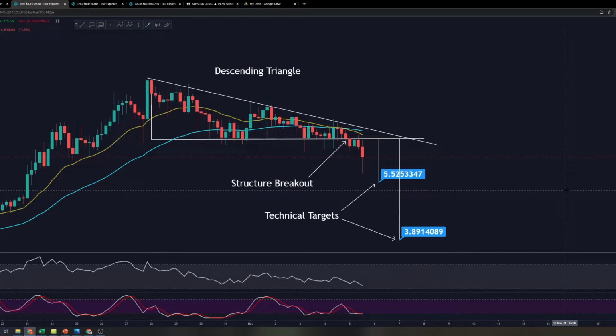So we're going to take a look at THG again. This is Thetan Arena's token. Remember, the last time when we made the first video, THG was still adhering to the support, but unfortunately it was starting to form a descending triangle. Descending triangles tend to be bearish structures because the highs are getting lower and you keep testing and testing and testing support. It was still holding structure for a while, but because now you have a break in structure, we now have technical targets to the downside that we have to adhere to.